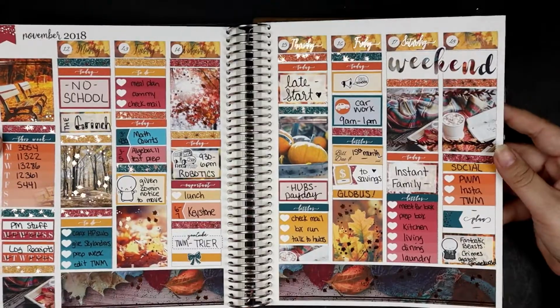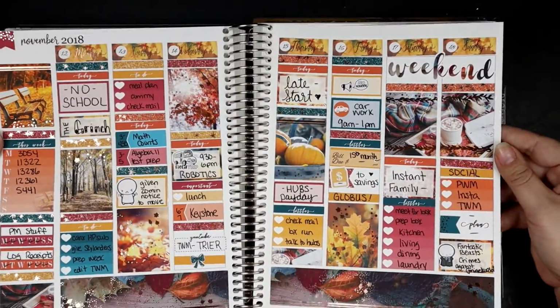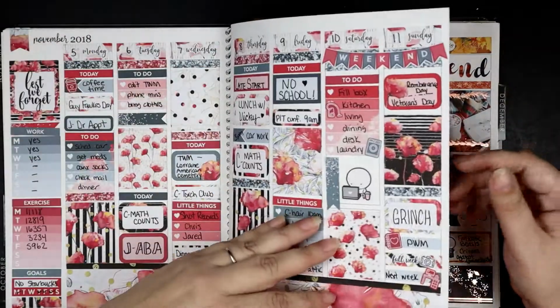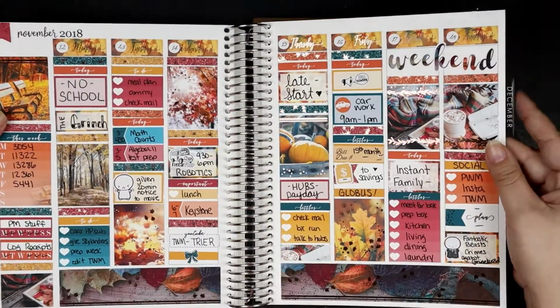The next week was my first foil kit. This is from Nettie Designs. This Life Starts All Over Again. And look at all this foil. It's so pretty. Oh, I guess we didn't go see the Grinch that day. We saw it on Monday instead. Oops.